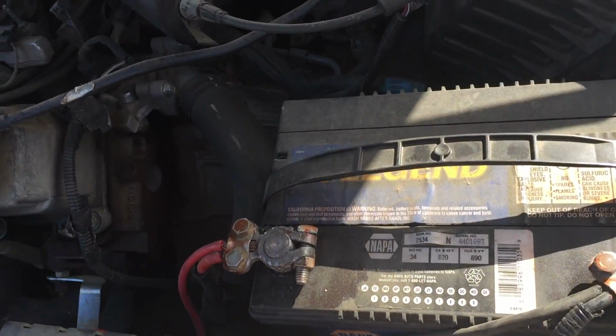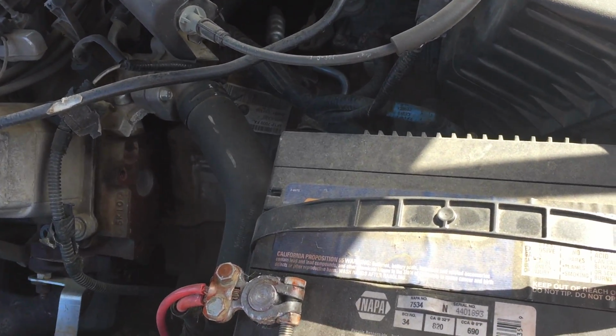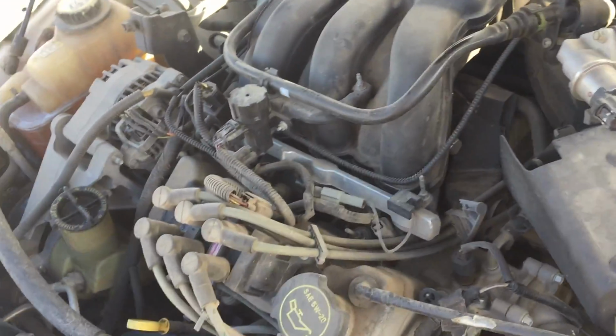Did you put a battery in here? Must have, yeah, since I've had it. Anyway, it's a nice car.